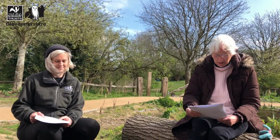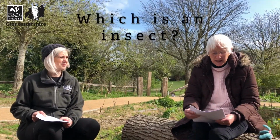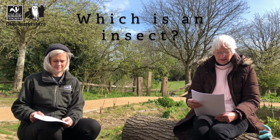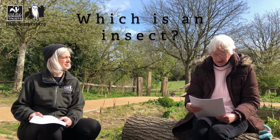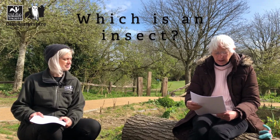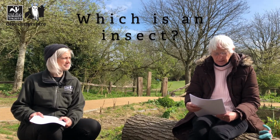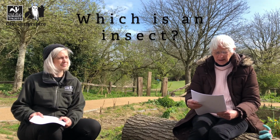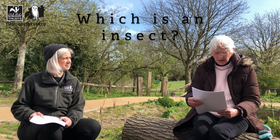Okay, next ones are insects. Which one of these is an insect? A snail, a bluebottle, or kelp?